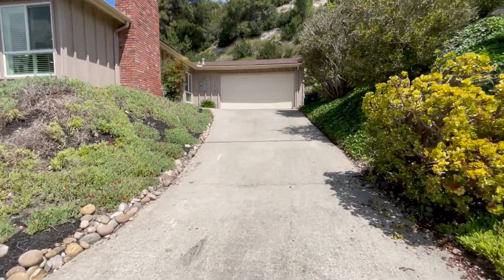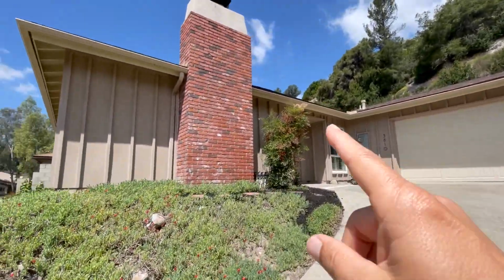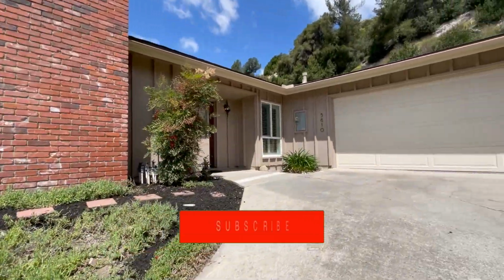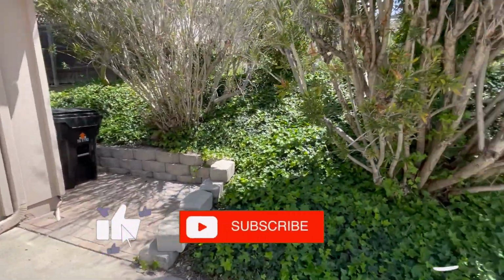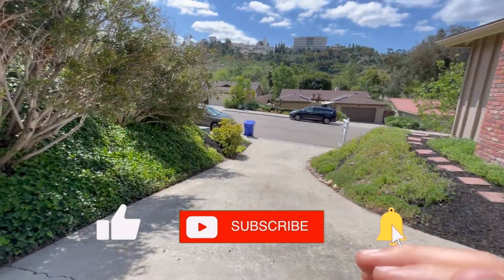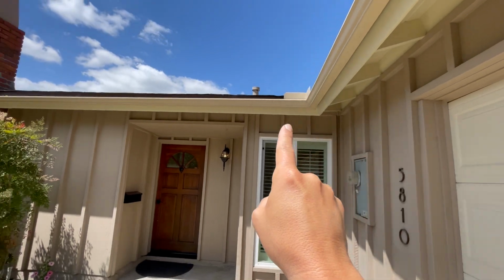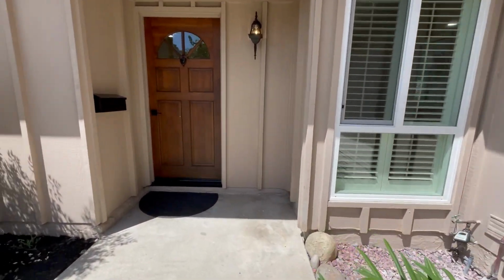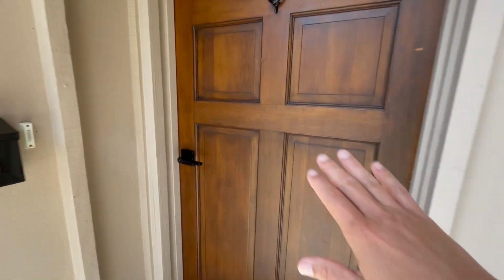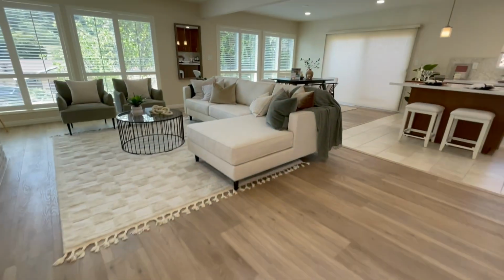You're on a hillside, so you have to grade up towards the driveway. You got a brick fireplace here, 2-car garage, nice landscaping, and the rain gutters along the front side here. Nice newer windows. Everything's been upgraded here. You got a nice heavy wood front door.